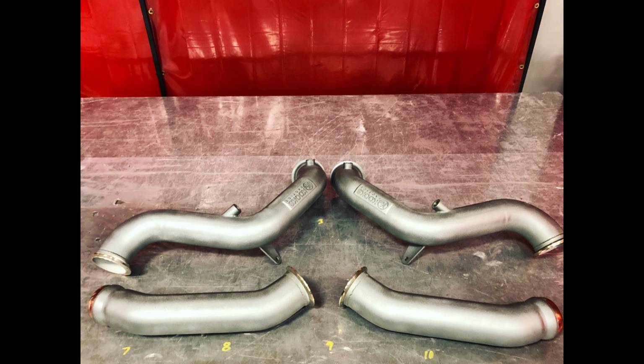The car's running cooler, it's running better, it sounds better. It's absolutely amazing. So if you are on the fence about going to Kooks Exotic for downpipes for your C63, don't go anywhere else. Go to Kooks Exotic. It's absolutely incredible. They did an amazing job. The quality is amazing. The install was awesome. It sounds amazing. Everyone that gets in the car tells me how incredible it sounds.